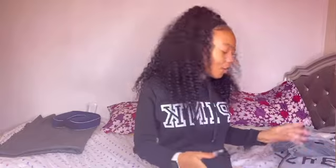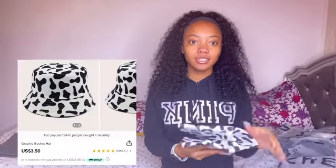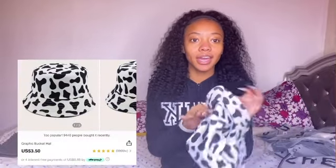Okay, so I'm gonna start off with the accessories. Oh yeah, I'm gonna sit right here so that the picture could just go right here. Okay. So I'm gonna start off with like the little stuff because it's not that much, and then I'm gonna go into it. So the first thing I have is this bucket hat.